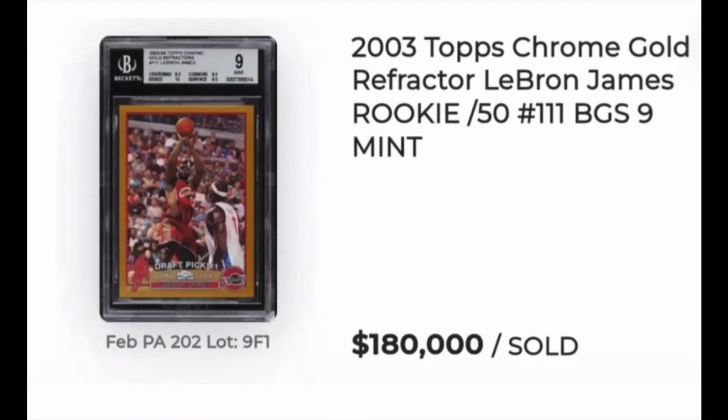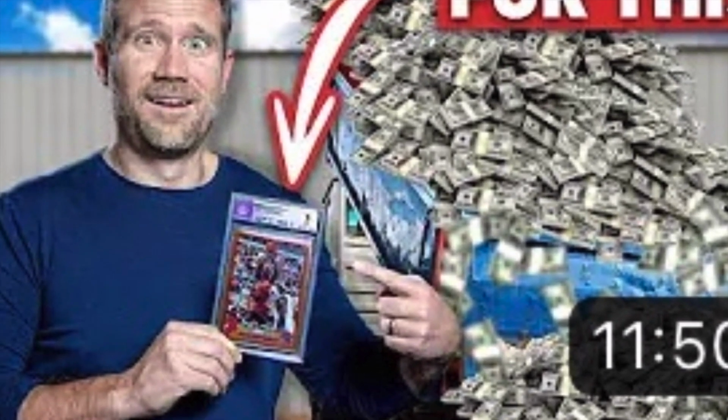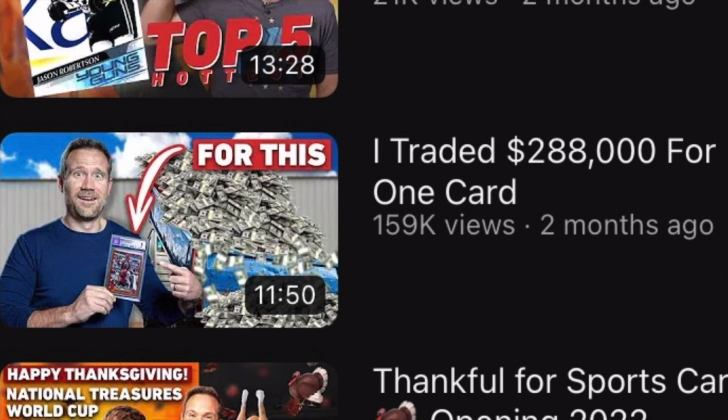Next one up, we got this Topps Chrome Gold LeBron James refractor rookie. Really nice card, BGS 9, really good condition. Selling for $180,000. I hate always having to bring this guy up, but again, who bought one back just a couple months ago? Or I guess traded for one for $288,000, and his was, I don't know if you can see it in the photo here, it's a little blurry probably, but this is a BGS 9. So yeah, he's down over 100,000 on that trade.